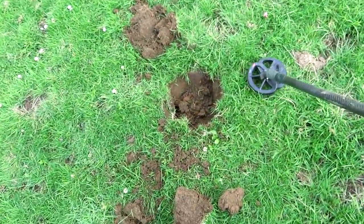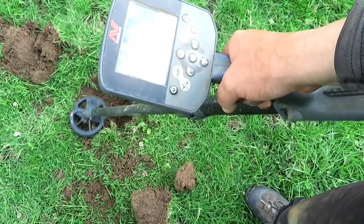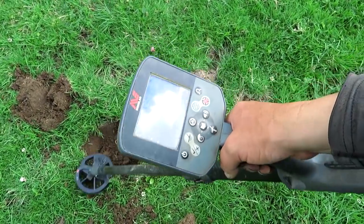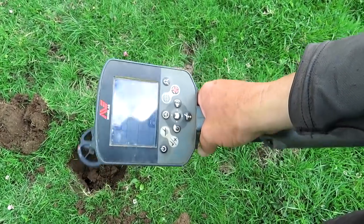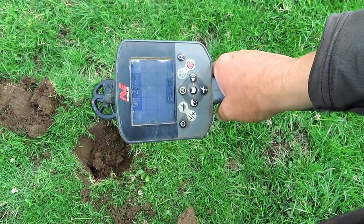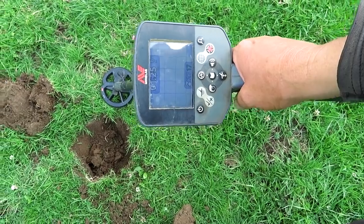Right, I got something down this hole. It's a bit up there, up near the top, look. This usually means it's iron. But the little dots are smaller, so they're not sort of irony dots. They're more of a smudge. Now if those dots were a dark colour, then it would be iron. But as they're a smudge, then it's got to be something decent.